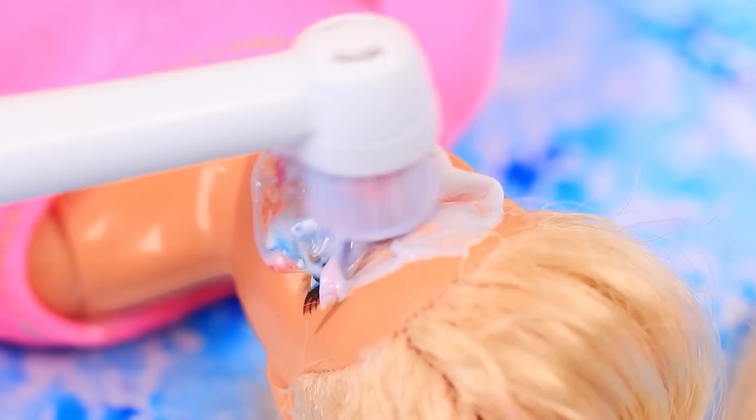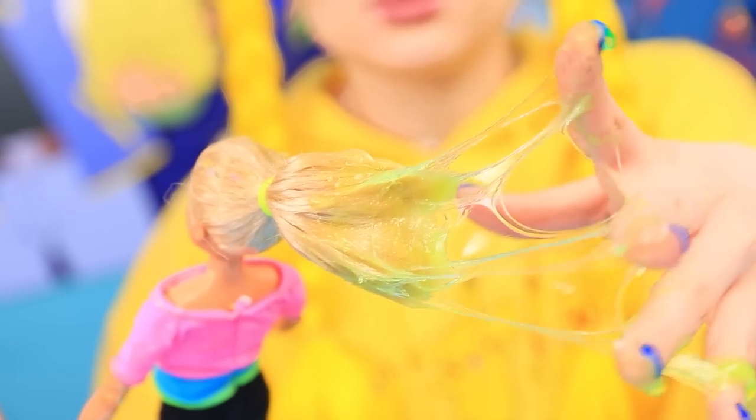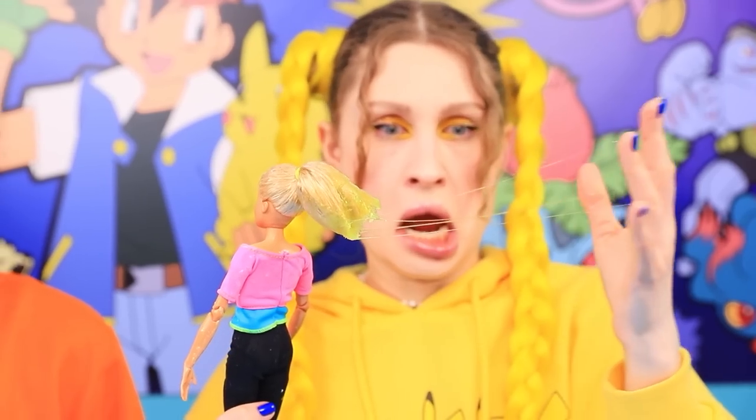You should do it more carefully. Yeah, you're probably right. I'll do it gently so I don't damage it. Now that's a whole other thing. Her skin is just shiny. But her hair is all slimy. The only thing that helps is a shaving machine. What's that buzzing noise? My beautiful locks!